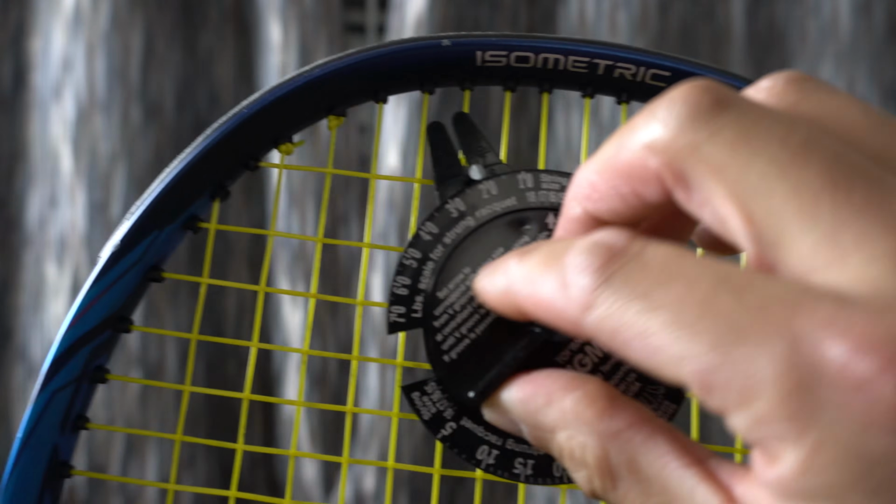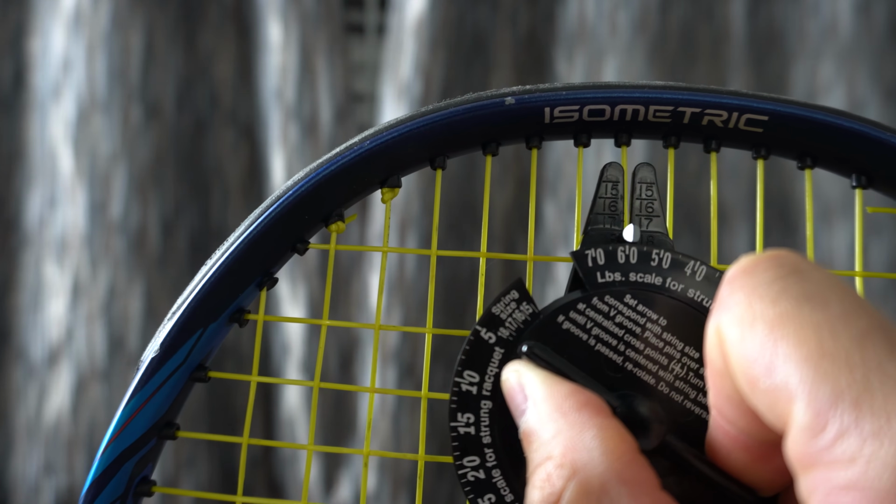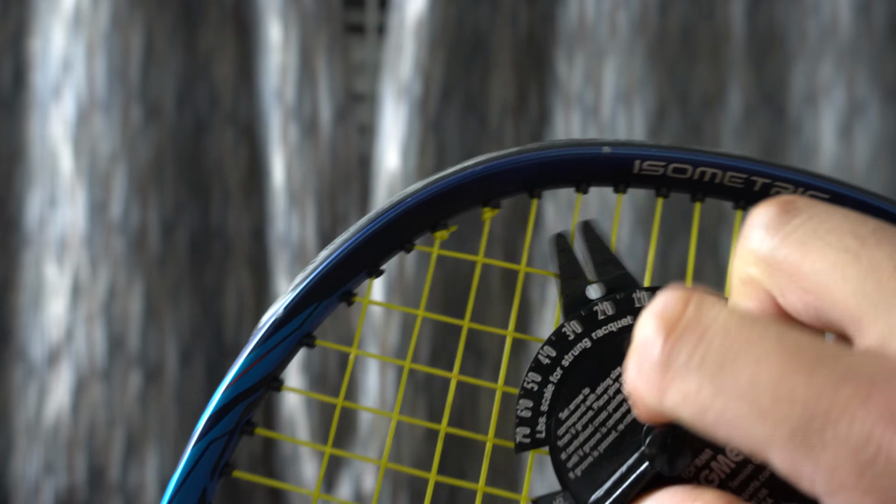As for tension maintenance, after about 5 hours of straight hitting and playtesting with this tennis string and originally strung at 55 pounds, for some reason it is now at 57 pounds. And although that's kind of surprising for stiffer copolyesters I've reviewed on this channel, like the RPM Rough, it's actually somewhat expected. I wouldn't say it's a good thing, but it's pretty common for stiffer copolyesters on this channel.